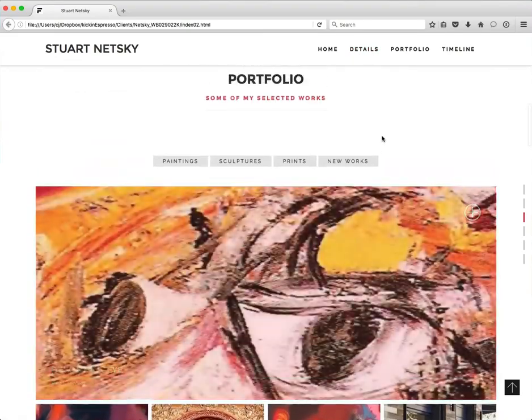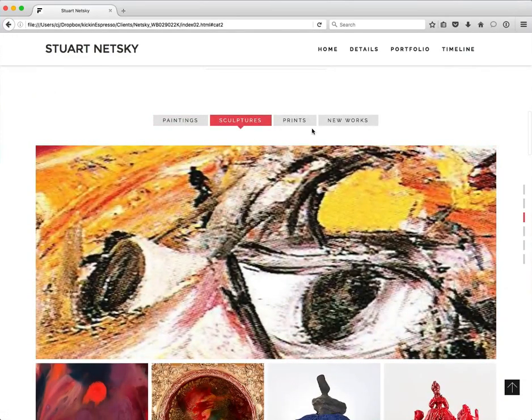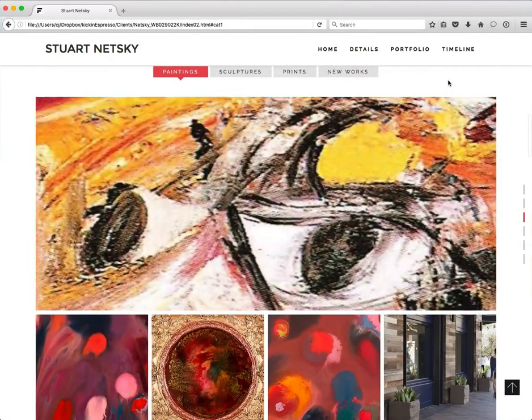Then there's the portfolio section, which is obviously the main section for your website. It's going to showcase all your works. The way we did it is we separated everything into basically four key columns: painting, sculptures, prints, new works. And it will actually scroll around, and you'll be able to see different versions of that once everything is filled in place on the final build.